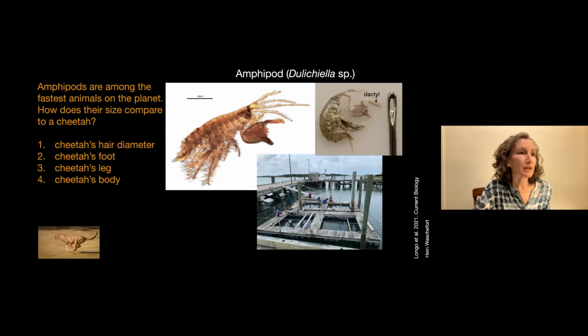Let me show you on this slide what we're talking about. This little amphipod is on the order of millimeters long, very tiny. The males have a claw that gets up to 25 to 30% of their entire body mass. And there's a little finger called the dactyl at the end of this claw that has the diameter of a hair. So imagine taking a hair and moving it at the acceleration of a bullet in a gun. It's not possible to imagine that, which is my point in asking this question. The realm that we're talking about is unimaginable.